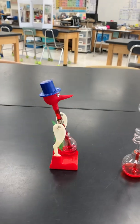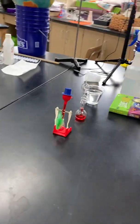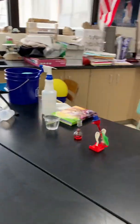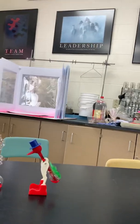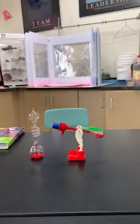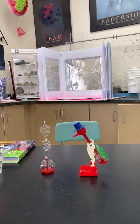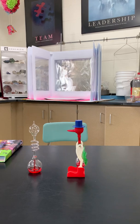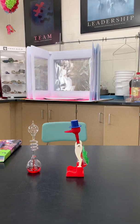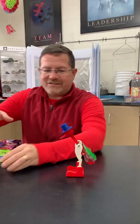So which one is it? Is it convection? Is it radiation, or is it conduction? You decide real quick. I'm going to go ahead and put my camera back over here while you're deciding that. Which one is it? All right. You hopefully are deciding which one it is. Hopefully being the opportune word. Did you pick the right one? The drinking bird is completely radiation.